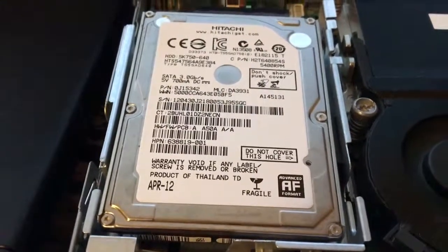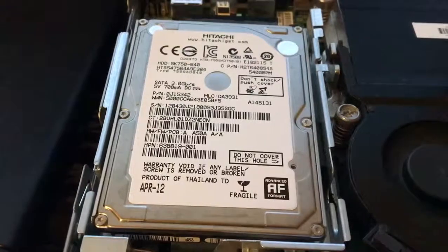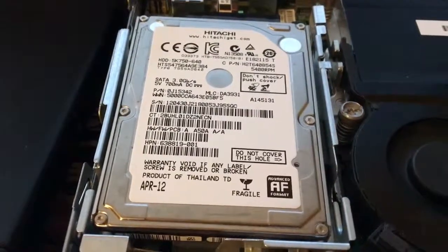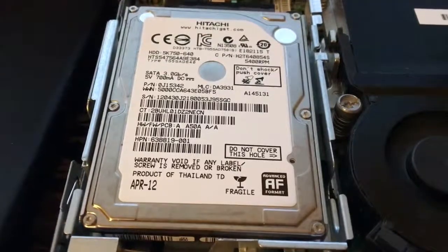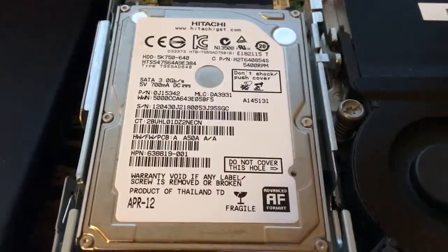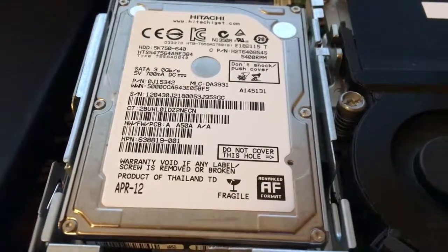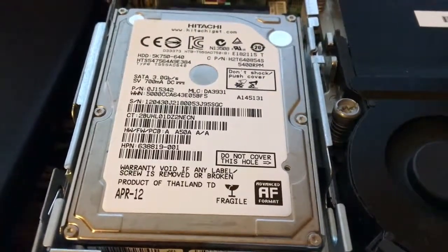I picked a drive out of my pile here that is pretty common to most laptops today. It's a 2012, very lightly used mechanical drive, 5400 RPM. It is a Hitachi, a 750 gigabyte. I'm looking at my screen now, and I believe it is a 750 gig. Many machines come with either a 500 gig or 1 terabyte, so this is a pretty common drive.